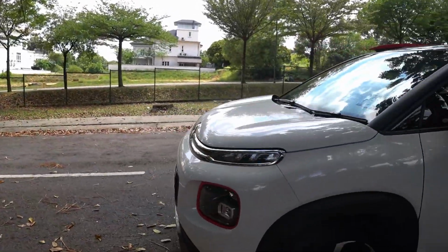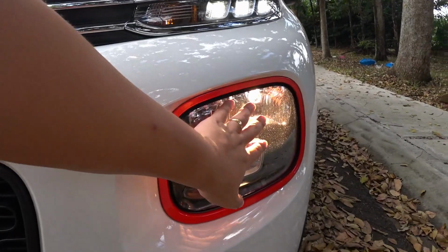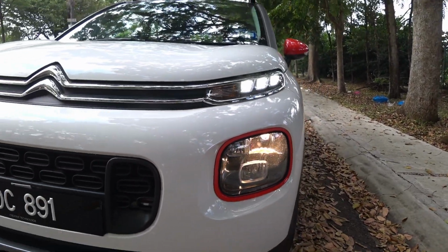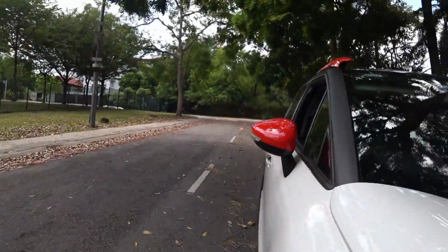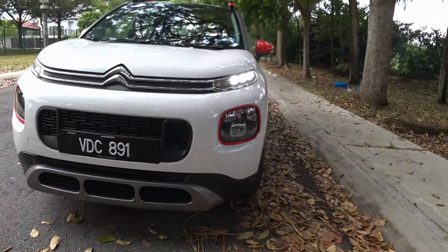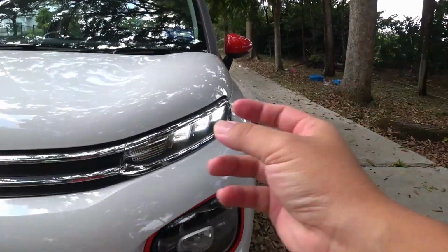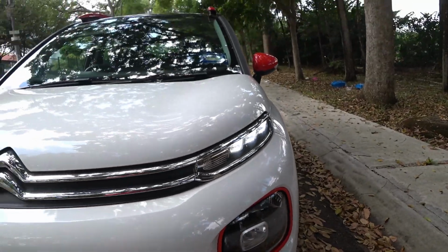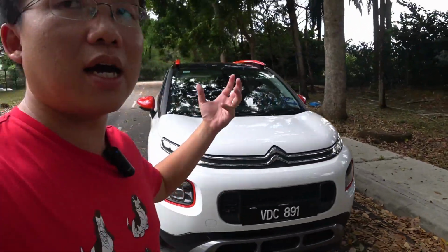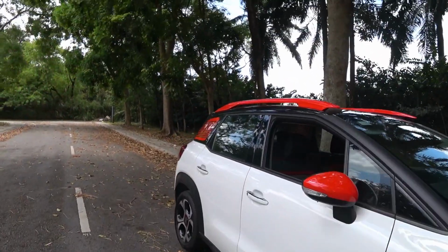Very, very clever. Now we come to the front. You can see this is the main beam. This is the LED daytime running lights. Okay, let me just switch off the lighting. Now with the lights off, you can see that the LED strip gains brightness. So this is the daytime running light illumination intensity. Earlier what you saw was the position light illumination intensity.